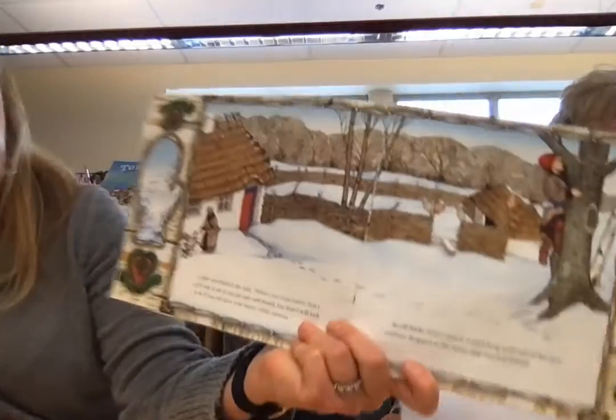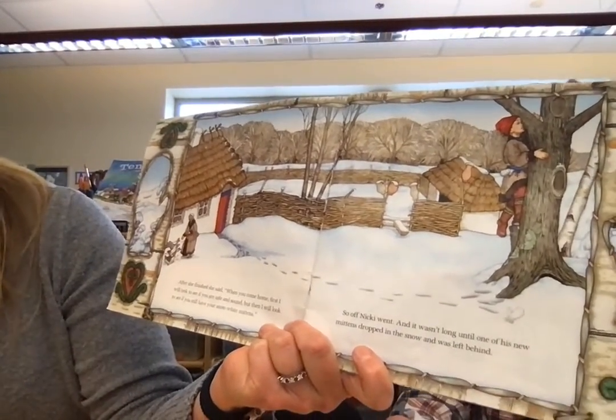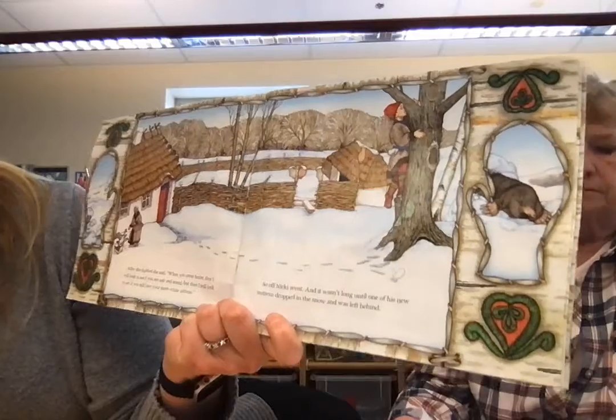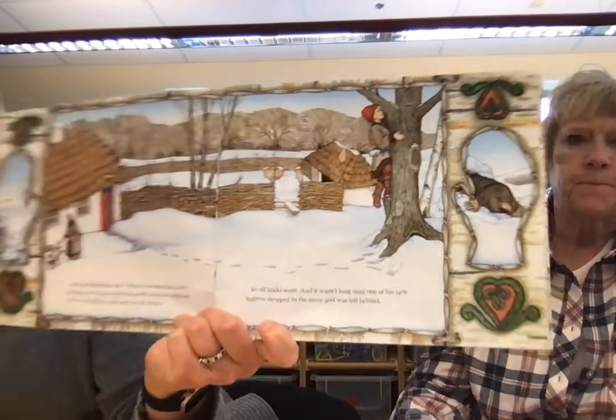After she finished, she said, when you come home first, I will look to see if you're safe and sound, and then I will look to see if you still have your snow white mittens. So off Nicky went, and it wasn't long until one of his new mittens dropped in the snow and was left behind.